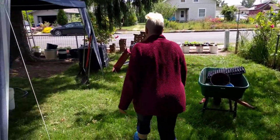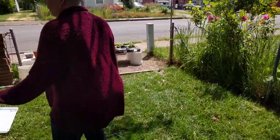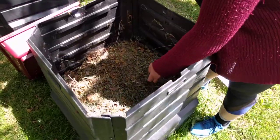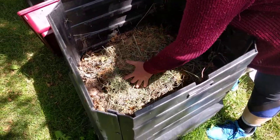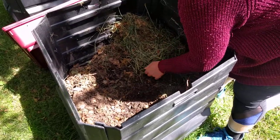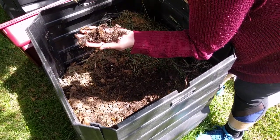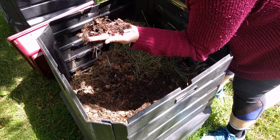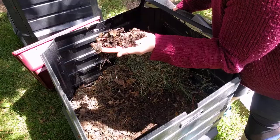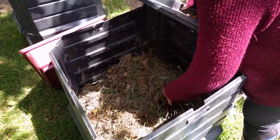Well, let's see. Compost bins are doing a brisk business. Although these compost bins are not quite getting very hot, the worms are doing a great job. Yeah, there's a little worm right there. The worms are actually doing a better job of processing all this stuff into really good compost than the heat is doing, because we haven't had a whole lot of heat.